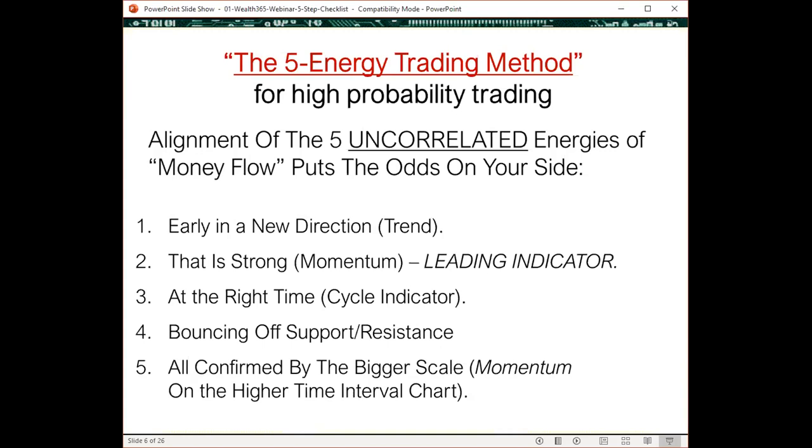Number 4, bouncing off support resistance. Support resistance levels, very important. Those are supply demand zones from the past that markets look for in the future to see what's going to happen. And then number 5, I look at the next higher time frame and I look to trade in the direction of momentum of the higher time frame. So that's my 5-step formula. That's all I look at.